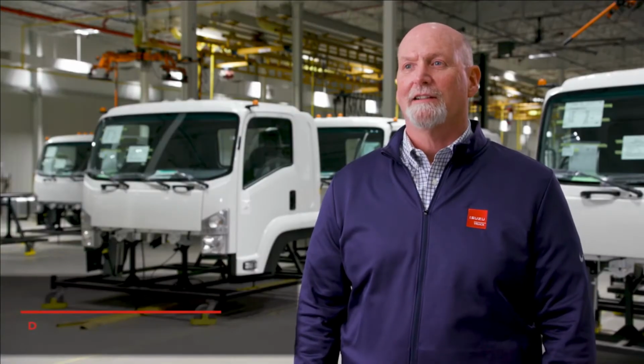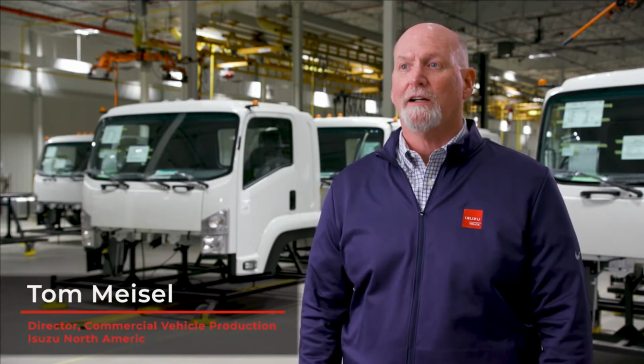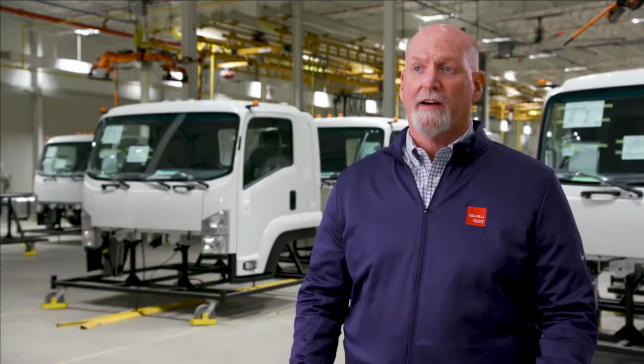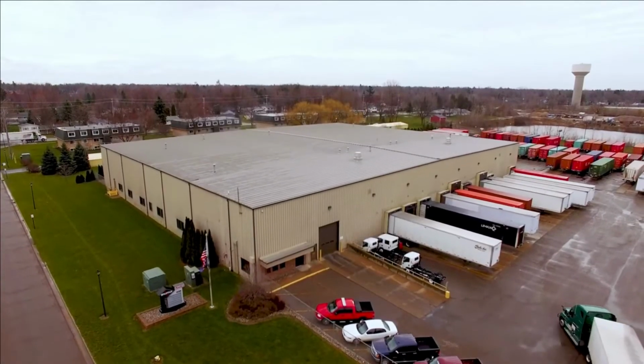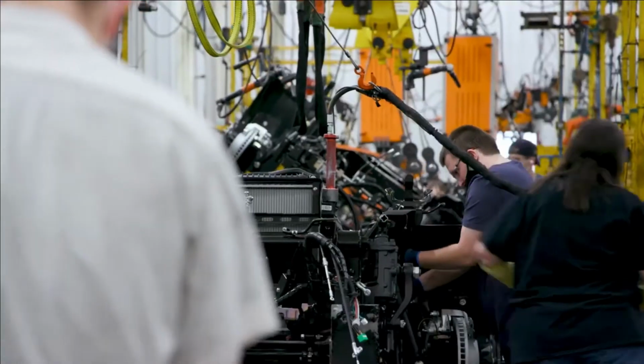Hi, I'm Tom Meisel. I'm the Director of Commercial Vehicle Production for Isuzu North America. I'm in charge of production here at the plant. We have two facilities, Plant 5 we call them, and Plant 12. Our Plant 5 operation is responsible for building or assembling all N-gas product classes 3 through 5.